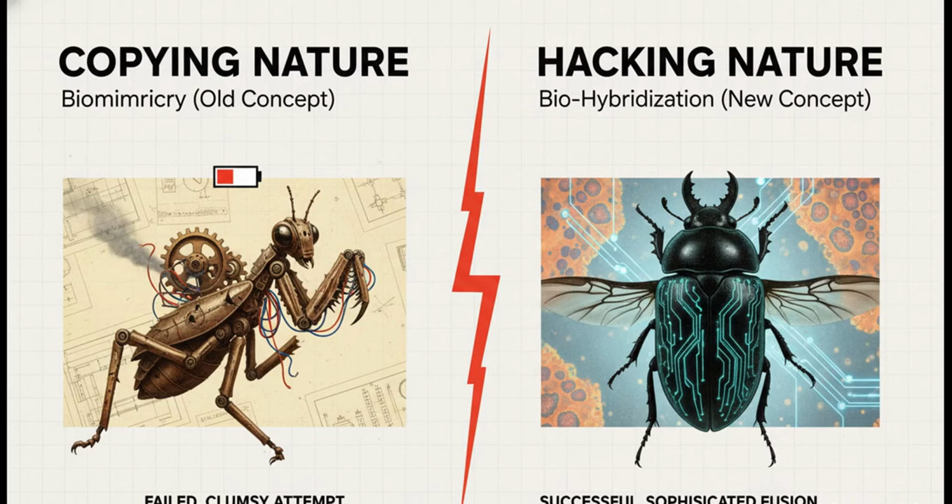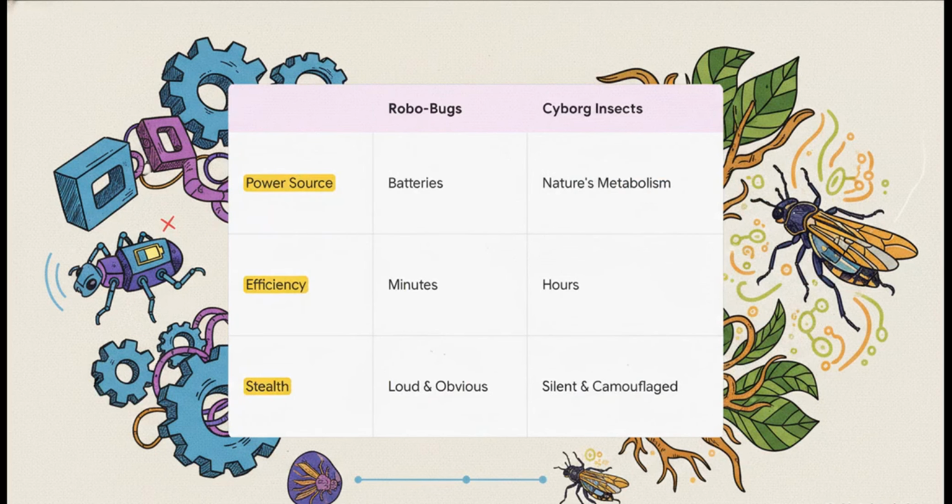The batteries are just too heavy and they die way too fast. So the new approach is a total game changer. It's called biohybridization. And the idea is, why copy nature when you can just hack it? We're merging our tech directly with a living organism. And this right here shows you exactly why this is so brilliant.